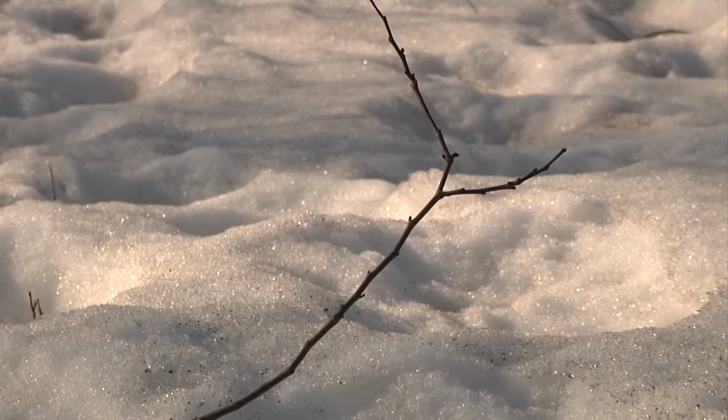Before buying ice melt this winter, it's important to consider the needs of your family, your pets, your property, and even your neighbors.